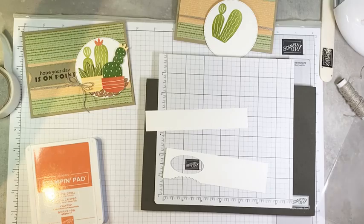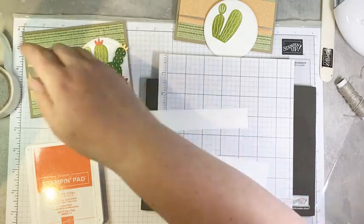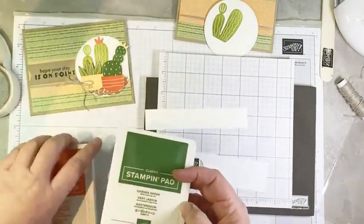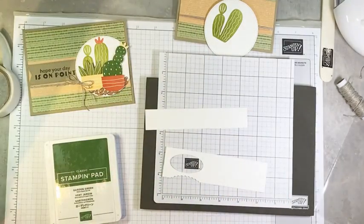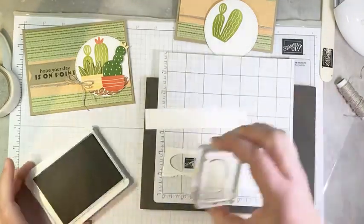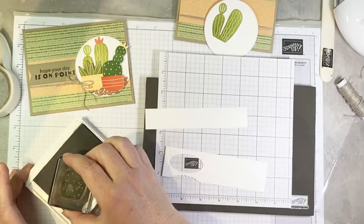Okay. So we are going to stamp this guy next. Now I need my Garden Green ink. Man, my throat is croaky. And we're going to bring in our little chubby cactus. And so same deal, I'm going to ink this up.